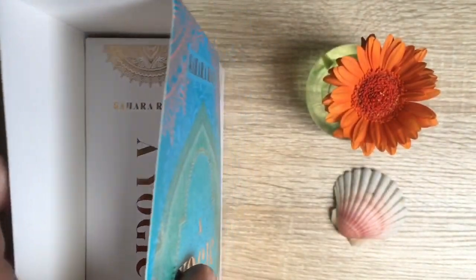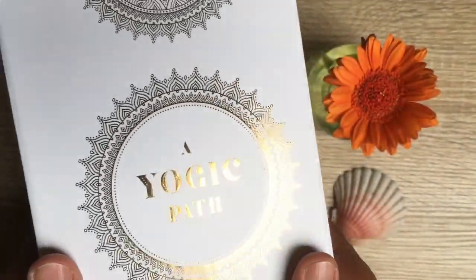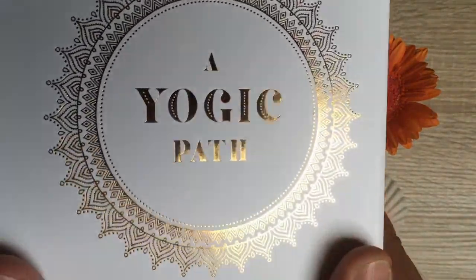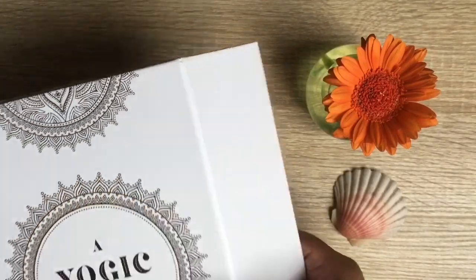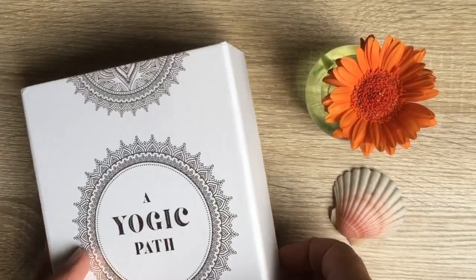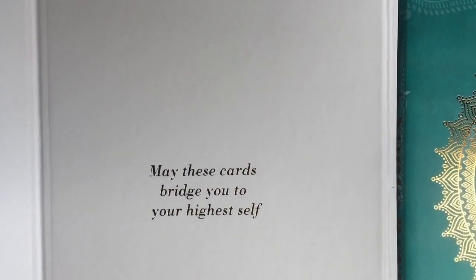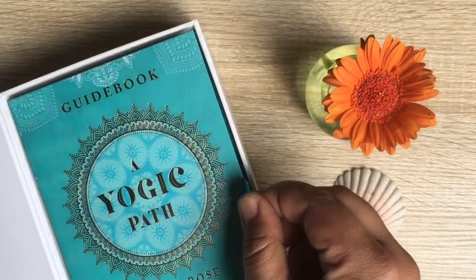And so you can take this off, and then you get again a very sturdy white box with a mandala here, all stamped in beautiful gold foil. Delicious. The back, beautiful mandala. And it's a magnetic box. So here, as you can hear, click. And when you open it up, you get a nice text here: May these cards bridge you to your highest self. So we got a ribbon here.